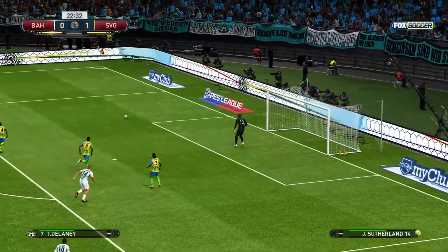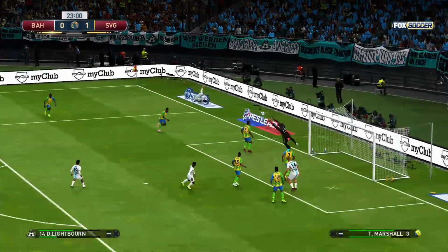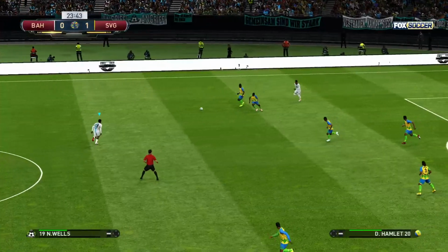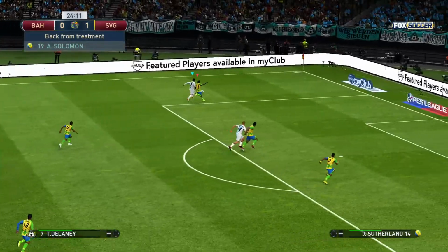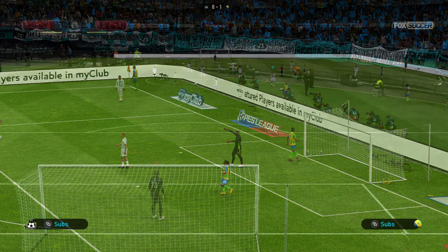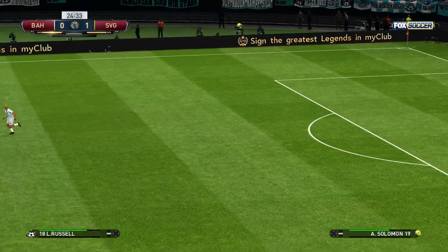Lightborn. Well, he hit one with his feet. He did have a shot with his foot, yes. And Sandy gets that this time, doing well. Sandy did make some significant errors in the last match. Solomon's back from treatment apparently. Yep, he took a nasty kick to the leg in that challenge. A nasty challenge that got someone booked.